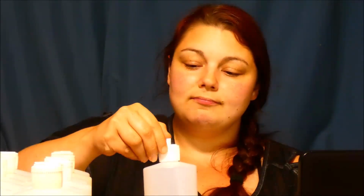Patchouli. This one, we get complimented a lot on this one because it does smell very, very close to a patchouli essential oil. So if you like patchouli, I recommend getting this. If you don't, I wouldn't, because it is straight up patchouli. Top note is patchouli, middle is spice notes, and bottom note of musk.